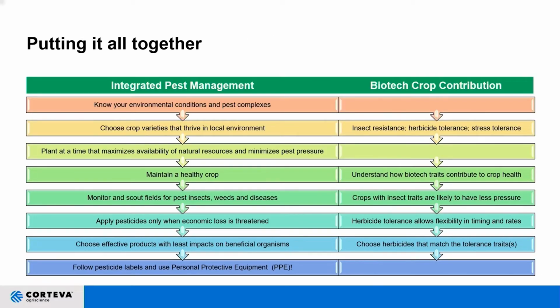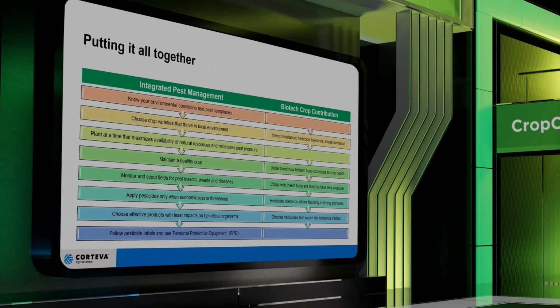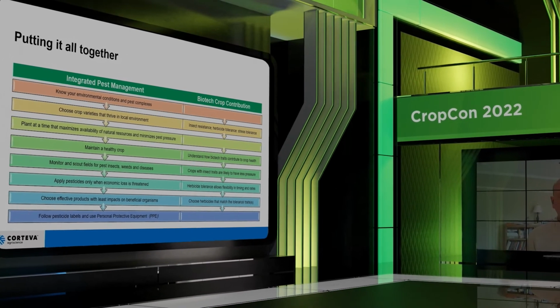So let's put it all together here. It's looking at integrated pest management and how biotech crops contribute to IPM. And so on the left really is a series of steps that growers should be taking as they plan for and manage pests across a growing season. And on the right is how biotech crops can contribute to that.